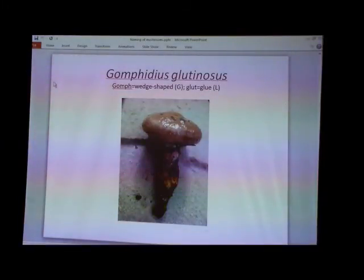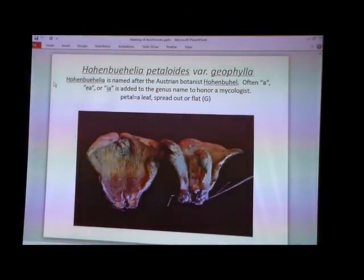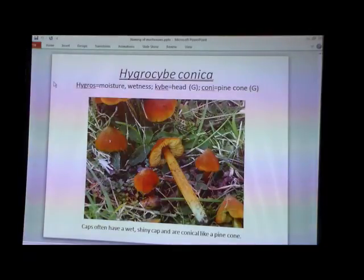They're very good to eat. Hohenbuhuya, oh my, this is a complicated one. It's named after an Australian botanist who discovered the mushroom, and it's also petaloides, because petal looks like a leaf, is spread out and flat, so it's named after the characteristic of the mushroom itself.